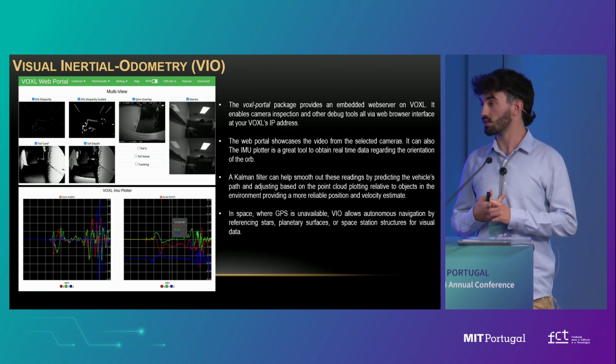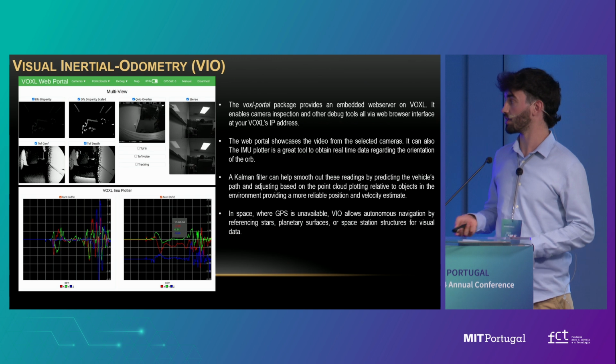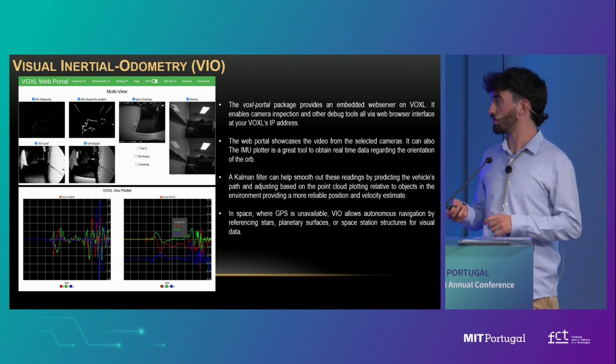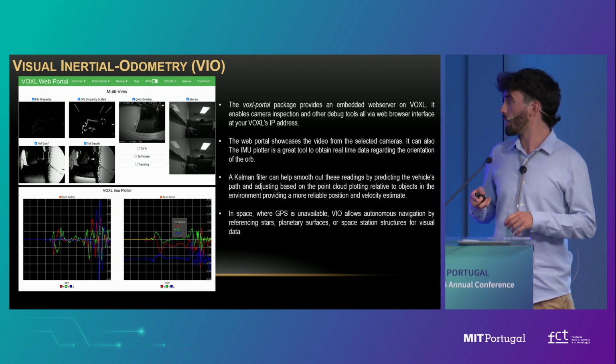Another great thing about these debug tools is that we have a plotter. We have an IMU plotter that can automatically graph the values of the orientation and acceleration in certain axes.